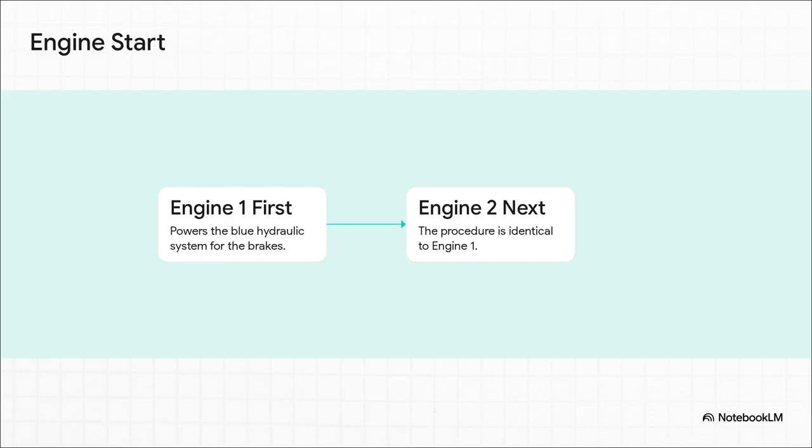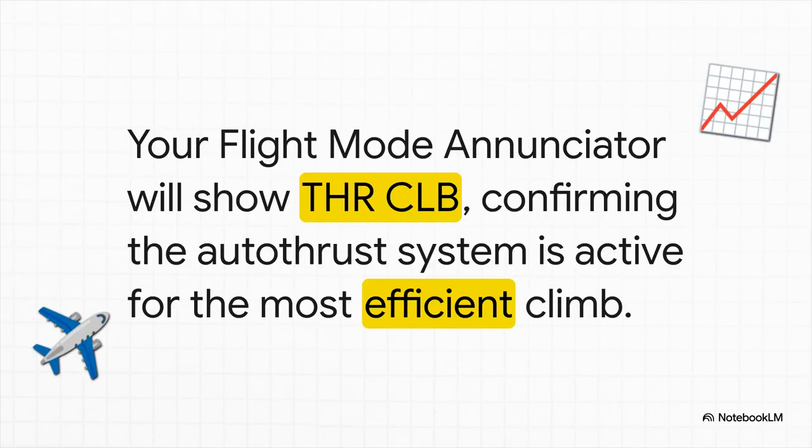So the A330 procedure specifically calls for starting engine 1 first, and there's a really practical reason for it. Kicking on engine 1 is what powers up the blue hydraulic system, and that's what gives you pressure for the brakes. Yeah, a pretty crucial detail. Once engine 1 is up and stable, the procedure for engine 2 is exactly the same. Nice and logical.